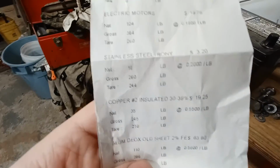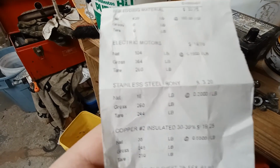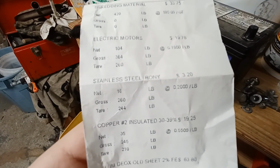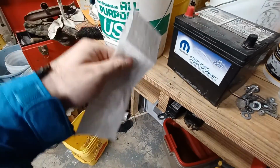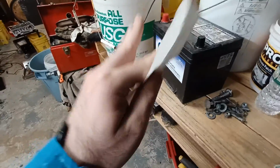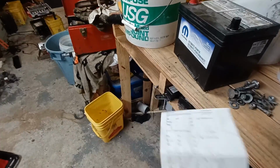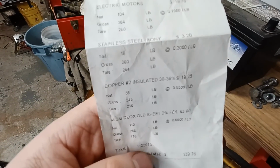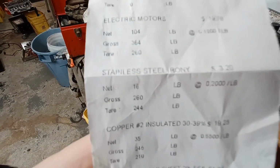Stainless steel irony, which is the two sinks, which is what I figured. Because they weren't clean to begin with, because we figured with the top part, I'm pretty sure he didn't even check it with a magnet, but with the top part not sticking and the bottom sticking, we figured it would probably go as dirty anyway, so we didn't even bother cleaning it. So we just called it that. So $3.20 for those two sinks, a whole 16 pounds at 20 cents a pound.